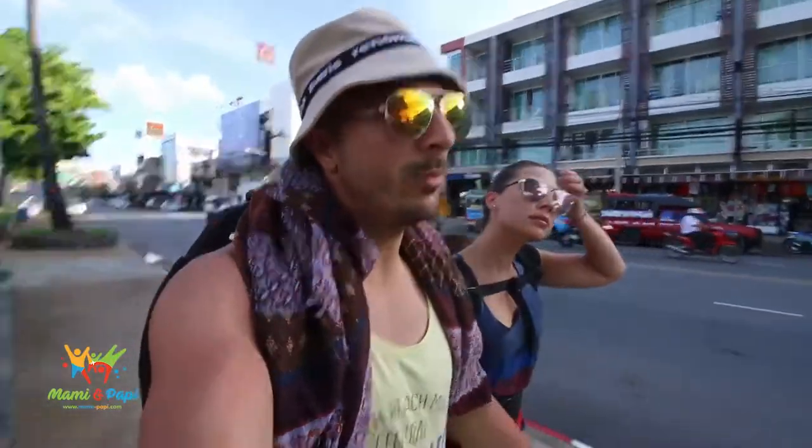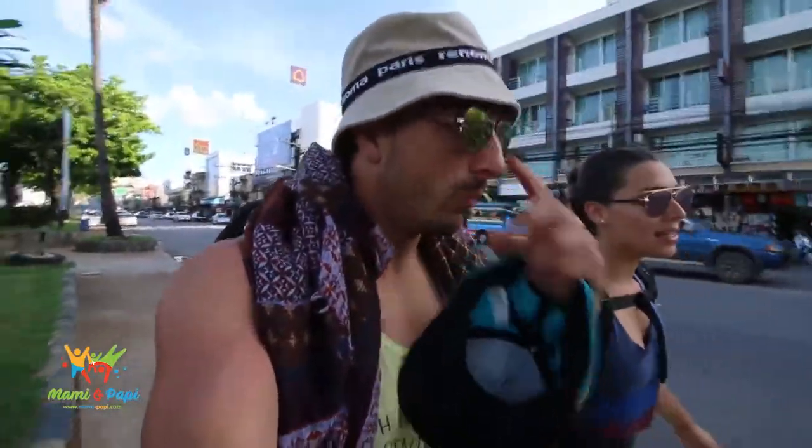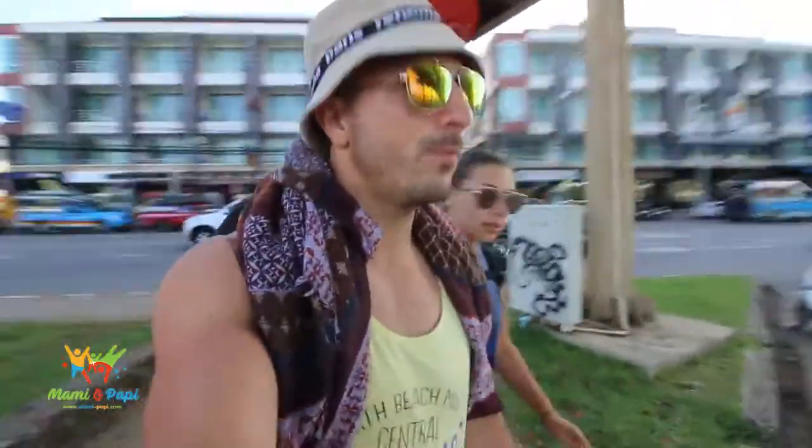So it's our last day here in Krabi. We're going to Phuket tomorrow and we're going by van. There was an alternative to go by boat, but we decided to be safer and go by van just in case it's rainy, since now it's raining at least once a day.